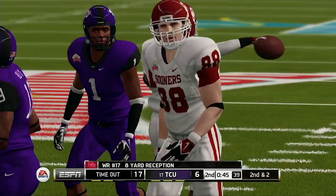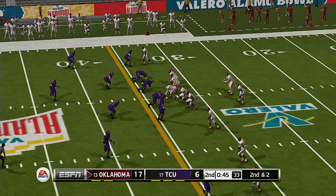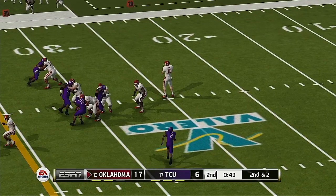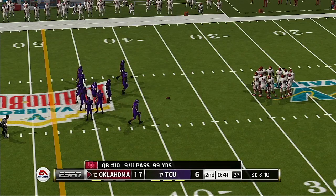The Sooners will use their first time out of the half. So it's second down and about 2 yards to go. Around an 8-yard pickup on the slant route from the quarterback. Well, the receiver does a nice job on his route. And how about the throw by the quarterback? Perfect execution. When those two things are going well, the offense has a good chance of picking up big yards.